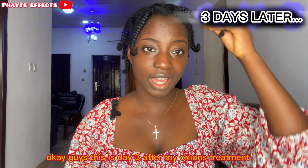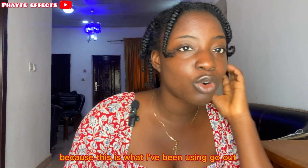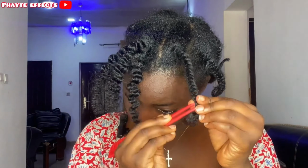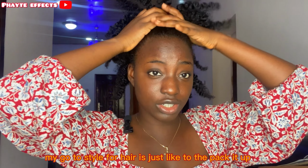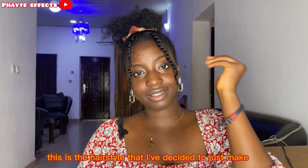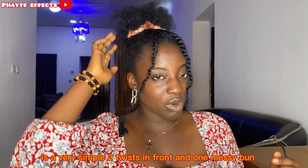Okay guys, so this is day 3 after my onion treatment. I want to style my hair because this is what I've been using to go out since. So I really don't know how to style my hair. My go-to style is just to pack it up. I feel like anything I do basically will go. You feel me? Okay guys, so this is the hairstyle that I've decided to make. This is a very simple 2 twists in front and 1 messy bun.